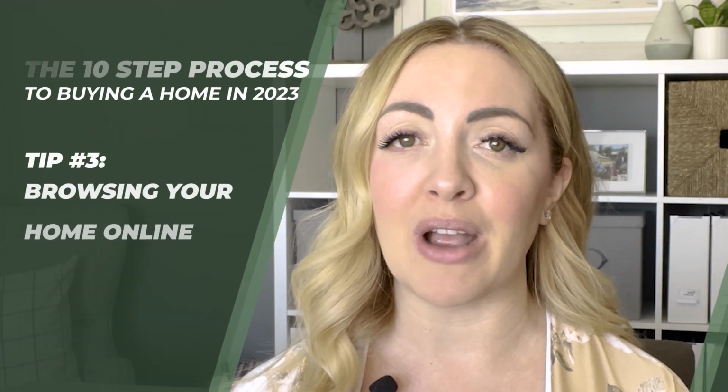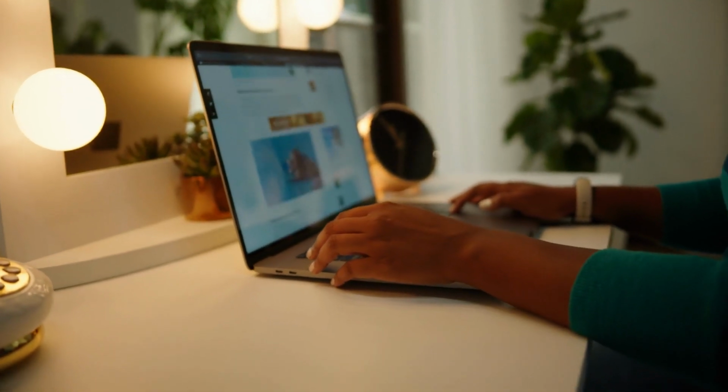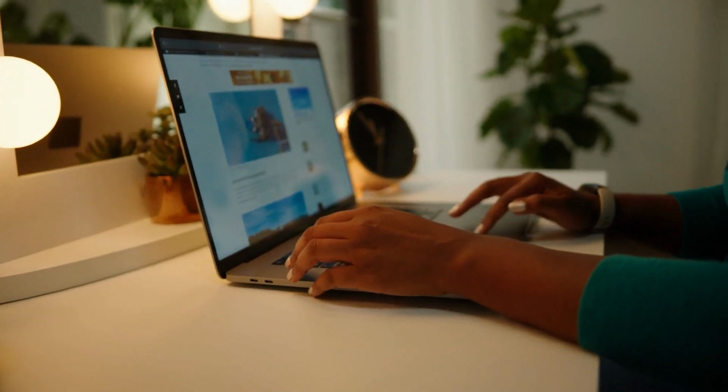Tip number 3 is going to be a bit of a time saver. And I'm sure you've been doing it for months, if not years, before you're actually ready to purchase a home, is browsing at them online. Have your agent that you have chosen that you trust set you up on an email list. You're going to want to have them send you properties that meet your specific criteria. That list is going to have everything that's available now. And if set up properly, it's going to show you all of the new listings that meet your criteria as they hit the market.